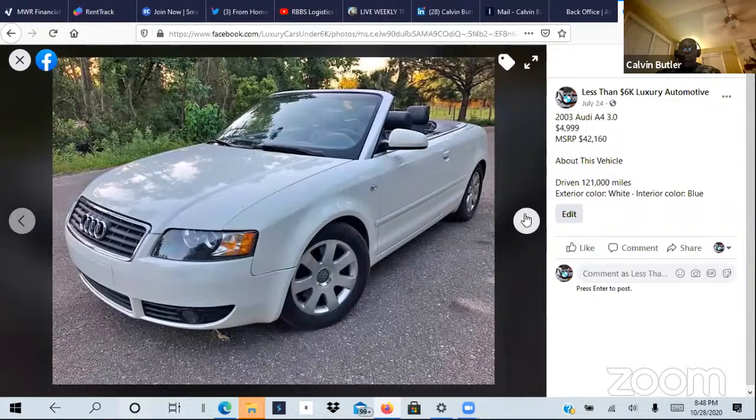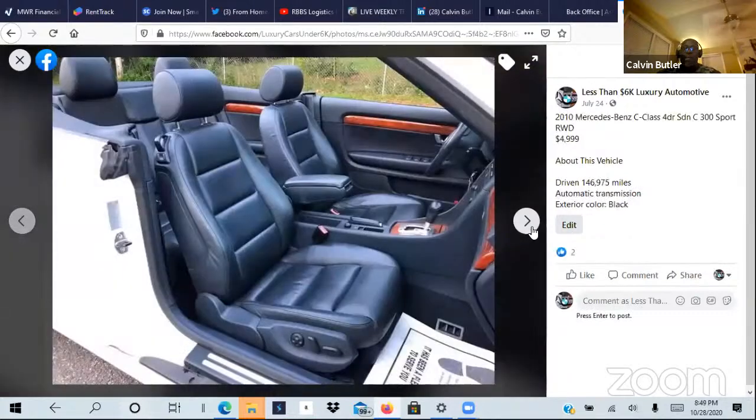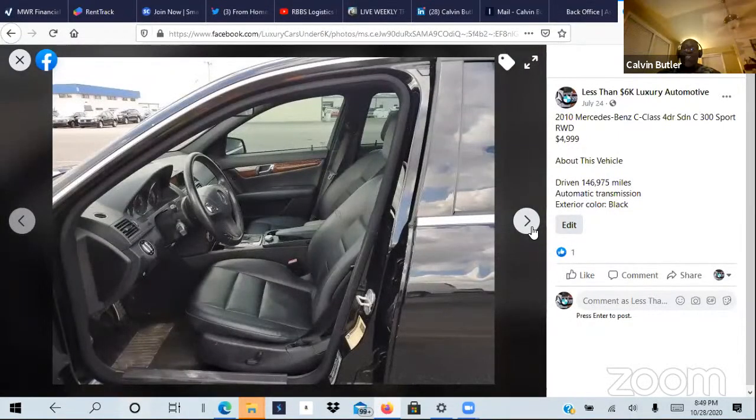I actually thought about buying this one for my wife. Because remember, we're getting this car for $3,999, and we sell it for $4,999. I'm pretty sure this one's gone by now, but I was seriously thinking about getting this one for my wife. Because that's a pretty clean car. You gotta admit that's a pretty sharp car for a convertible. And then there's that 2010 Mercedes-Benz C-Class, the C300 Sport, $4,999, 146,975 miles. I want that. Yeah, nice car.